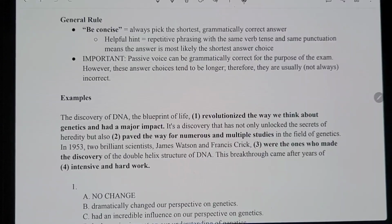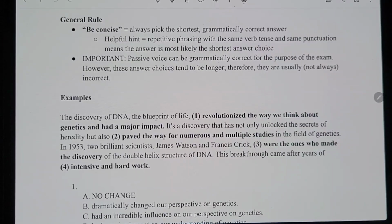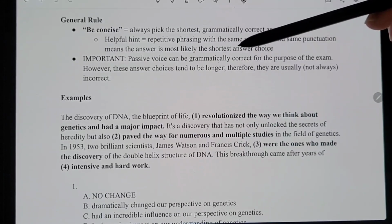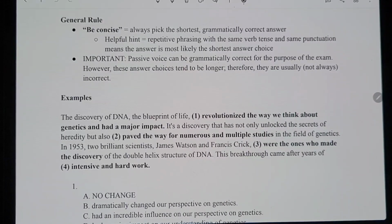Okay, so this is one that a lot of students miss on the exam. They think that just because something is grammatically correct, in every other rule they've learned about, this rule doesn't exist, and they would be wrong about that. This is one of the most important rules in grammar, and it's to be concise.